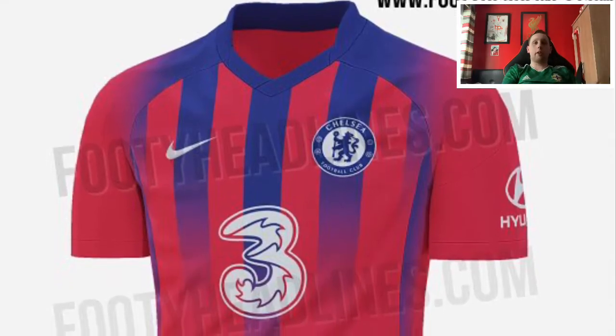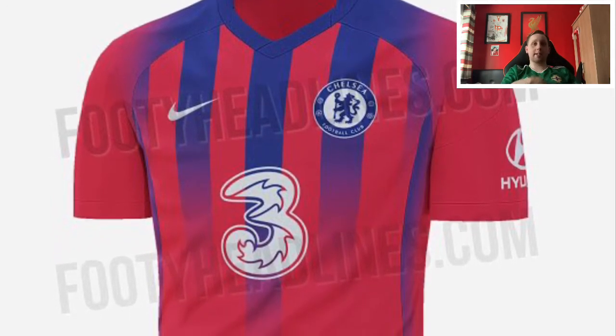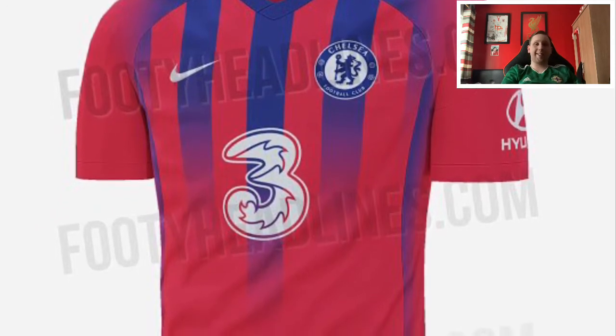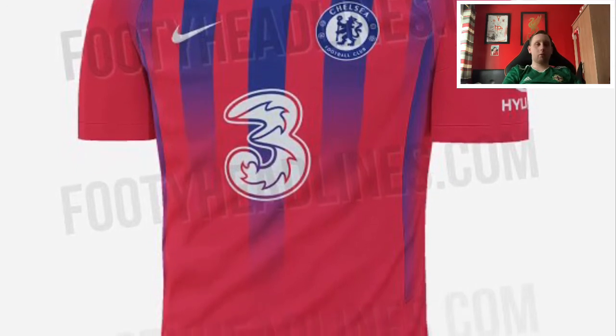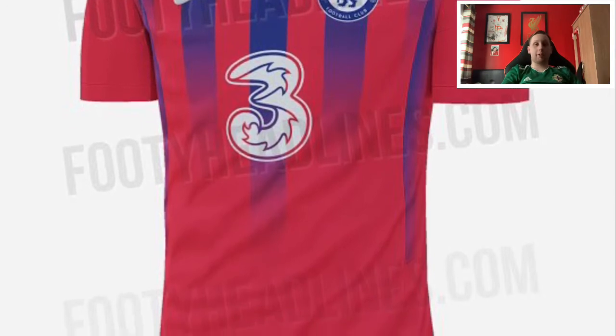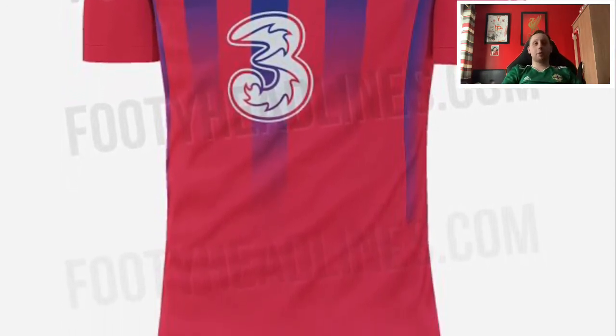So the Crystal Palace kit now. Hang on, this is the Chelsea kit. Chelsea, why? Where has this come from? It's just so random. I mean, you've copied Crystal Palace. I can't even hate on it too much, lads. I'm going to be honest.